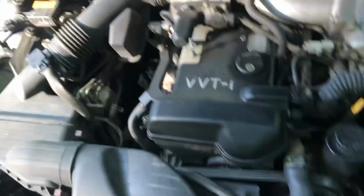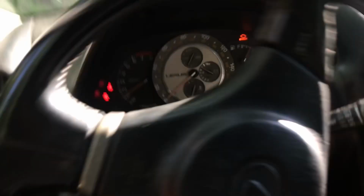Now, that's not good for the engine. And there was some little drains in the oil when I checked it, so that's not too good either. I'll probably give it an oil change, put some heavier oil in there. A heavier weight oil will take up more of the room between the piston and the cylinder wall, which will hopefully get rid of the noise.